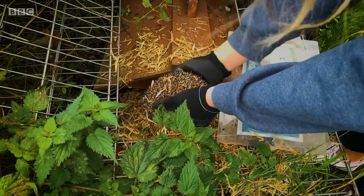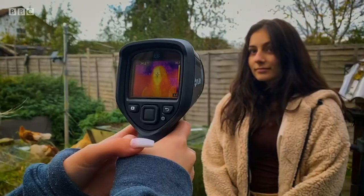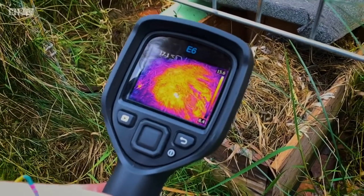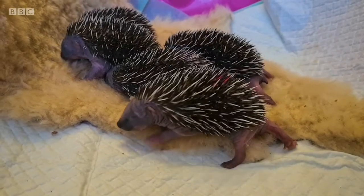We use lots of different kinds of equipment to monitor their progress, such as these night cameras with heat sensors, which allow us to keep an eye on the hedgehogs at night without disturbing or startling them. Let's introduce you to some of the hedgehogs currently in our care.